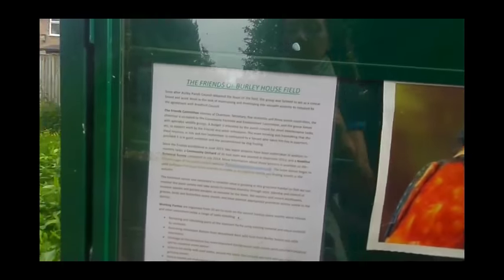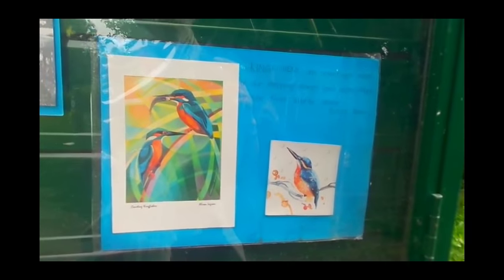Oh, look at this. Fruit selection for community orchard. That's so cool. So they are for everyone to pick. I love that. And there's damsons and plums and pears as well. How cool is that? Friends of Burley Housefield. If I still lived down here, I would be a friend of Burley Housefield. Maybe we need a place like this in Bingley.